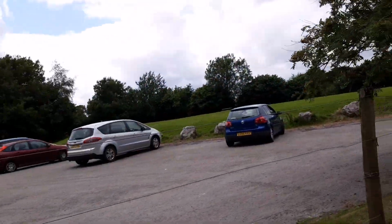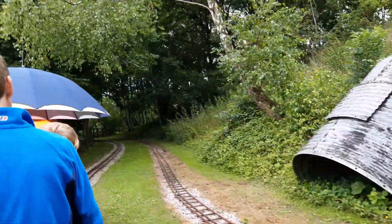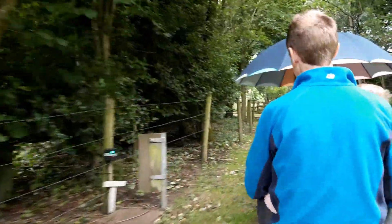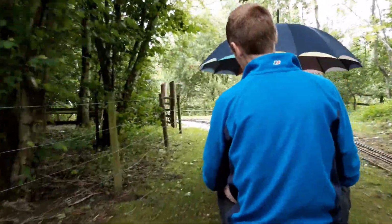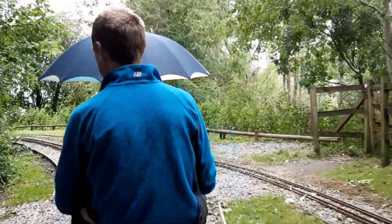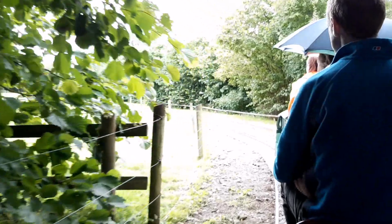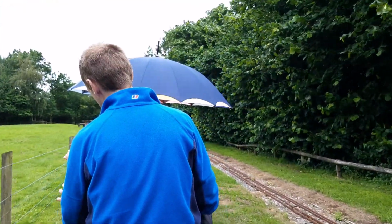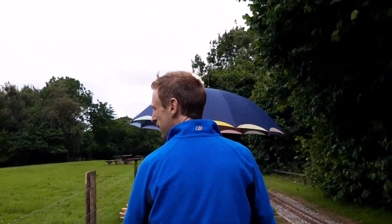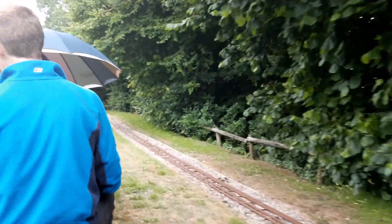Right, so heading through here. Oh, I apologise, I did not mean to catch my finger on the screen. One of the lovely people working on this train have actually lent us a brolly to go around with because it started spitting a little bit. So thank you very much.